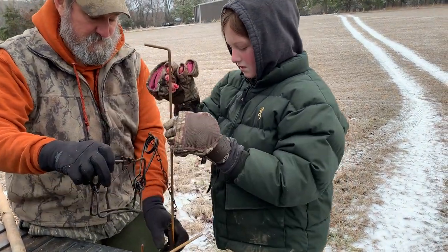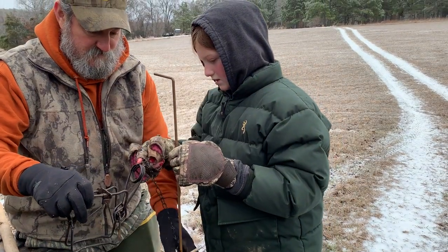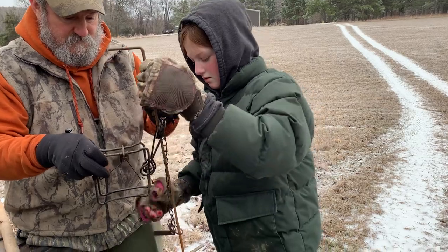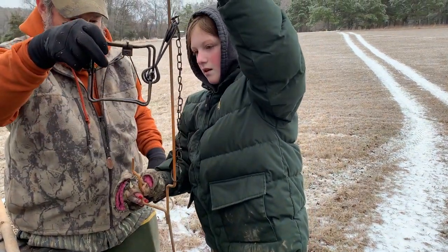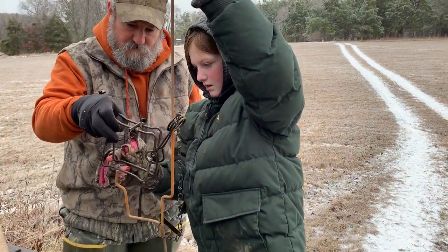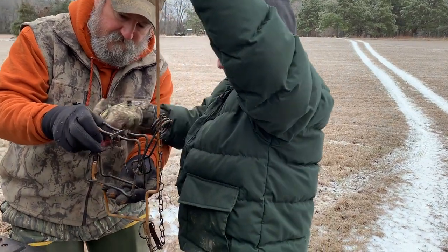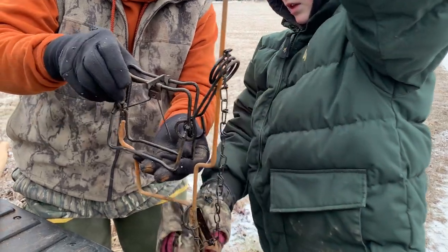And then this goes on here too, right? Correct. That one. And then it goes all the way down. And this gets wedged in between. This point is on the center, on that little thing.